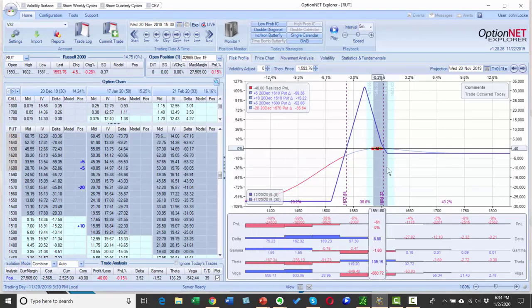We have what we call the analytical graph, and we have the straight or sharp-edged blue line that looks like a triangle. That is referred to as our expiration graph. It is the value of the position at any price point of the Russell 2000 at expiration, which is 30 days into the future at this point. Our curved line here is called the T+0 line.